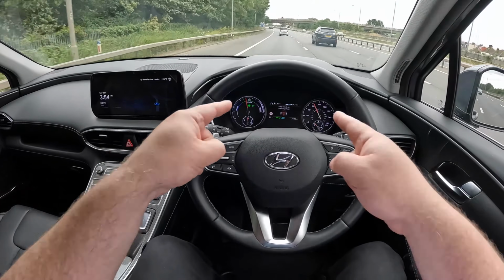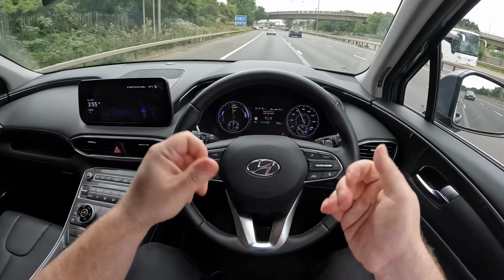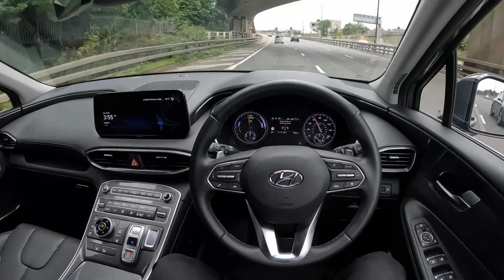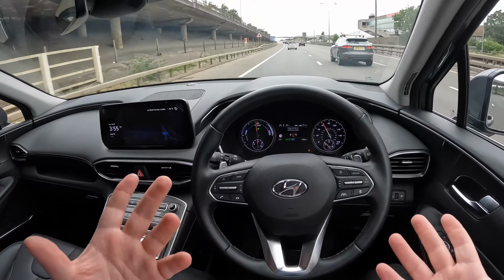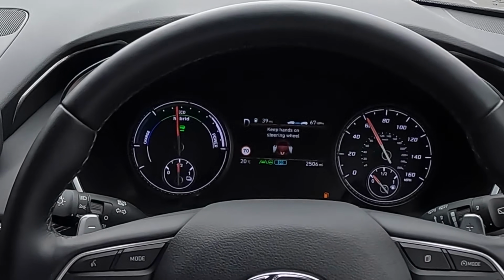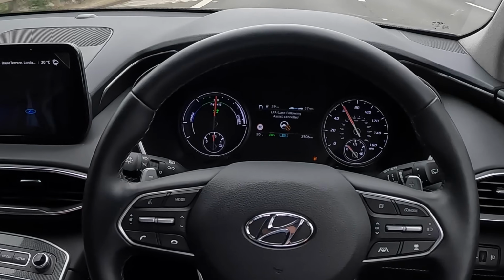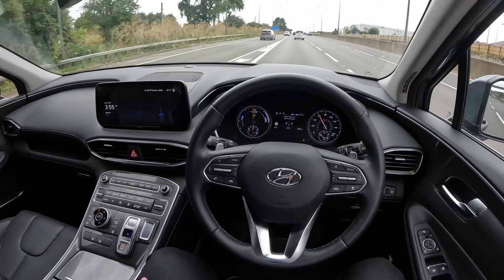Okay, it's beeping and it's telling me to keep hands on steering wheel. No thank you. Let's continue going and see what happens. Still beeping. This might be a little bit annoying to you guys listening, but this is an experimental video, and let's see what happens. Keep hands on steering wheel. Oh, LFA, lane following assist cancelled.